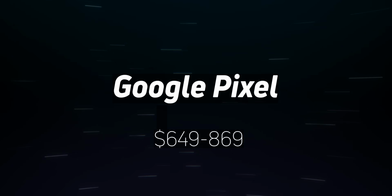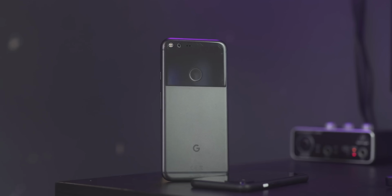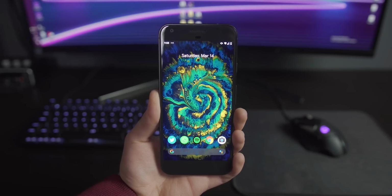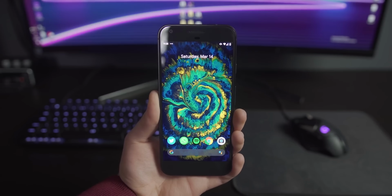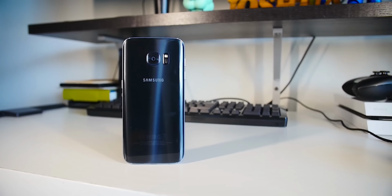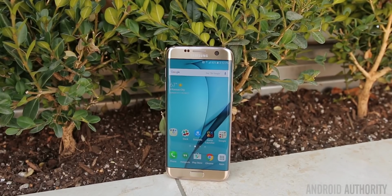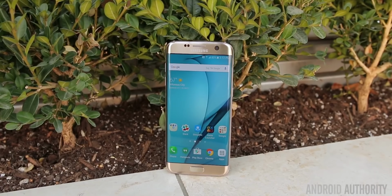Google Pixel. At $649 US, the Google Pixel might seem like a bargain in 2021, but back in 2016 this was a fairly expensive smartphone. For context, the far prettier Galaxy S7 was $689 and the swanky Edge variant was $779, so the original Pixel was hanging with the big boys from day one. The max spec 128GB Google Pixel XL was actually $869, which was more than the ill-fated Galaxy Note 7.